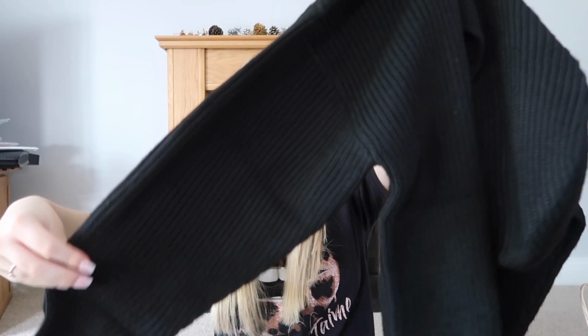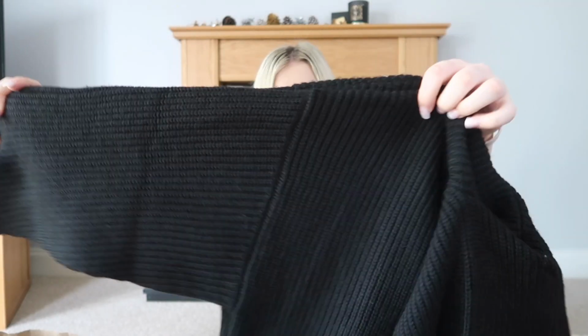Again, absolutely love this. They're all literally the same design with the sleeves. I feel like these are definitely gonna be what's worn most in my wardrobe this autumn winter. So I'm definitely going to take a trip again, see if they do bring out any more colours, and if they do, I'm going to be buying so many of these.